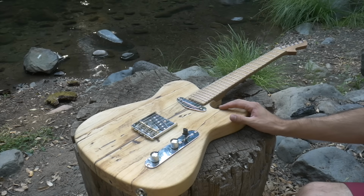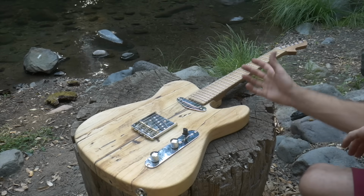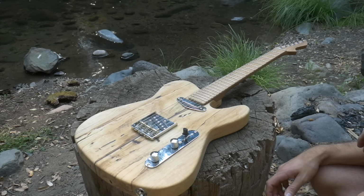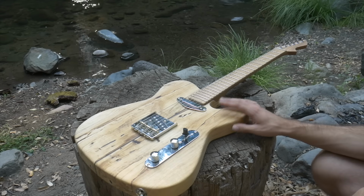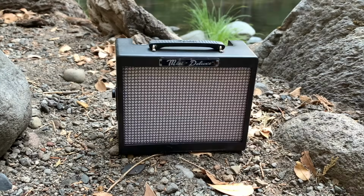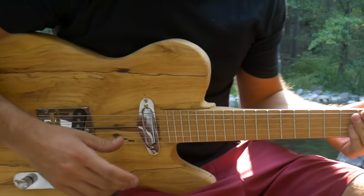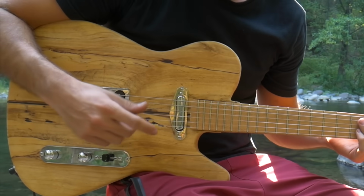So electric to start off, and I know that you're probably wondering how I'm going to play a demo on this without an amp, and to that I say I've got it covered. So this amp is battery powered, and it sounds not great.